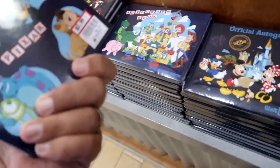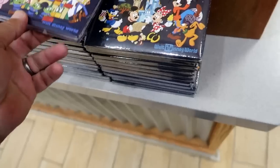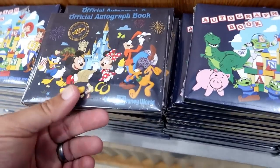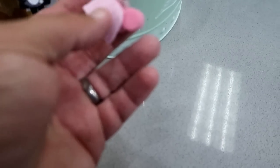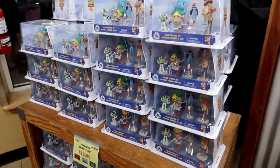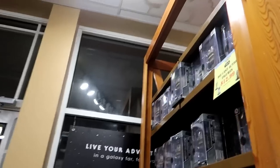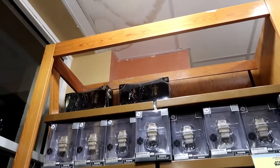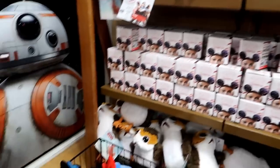And here's some autograph books for $2.99. They've got the Toy Story Land one, and the official autograph book, $1.99. All right, I don't know how good a job I did on these things. These are $12.99. And they do have two of the Return of the Jedi ones left for $5.99. So, they had so much stuff!